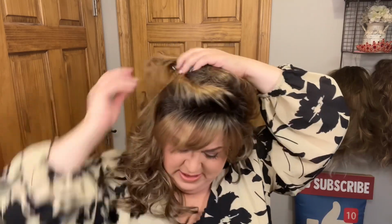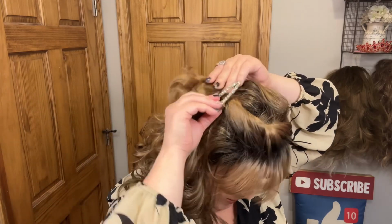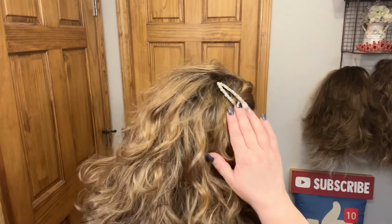You know, you could also probably take a little bit more from this side and sort of do a little twist over. And then just use a pretty barrette, like a sparkly one. And that's a really cute one too. Fun, fun, fun. So it came on the left side, but you can move it on the right, as you can see, without a problem. So this is my right and left, and I just prefer left. It's just me.